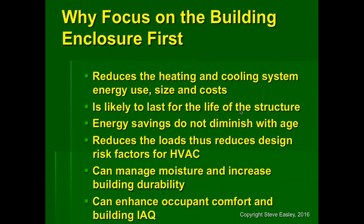A lot of my talk today is going to focus on the building enclosure, and why we focus on the enclosure first is because it truly does reduce the heating and cooling loads, which are typically some of the largest energy users in the building. These things last for the life of the structure. The energy savings don't diminish with age, and it reduces the loads, thus reduces all the design risk factors associated with HVAC. Obviously, we want to manage moisture and increase building durability.